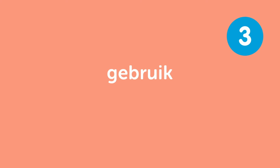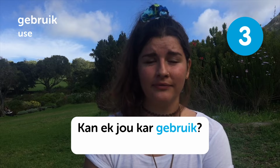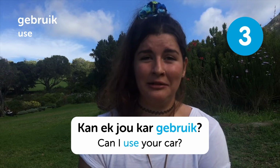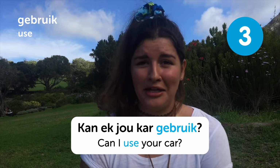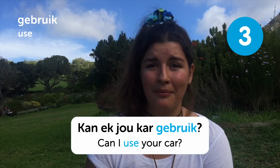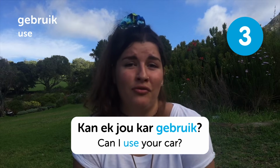Gebruik. Use. Kan ek jou kar gebruik? Can I use your car? This one's a little bit as awkward as that question because you don't really want to give someone else your car just in case something happens, but you do because you're a nice person and they're your friend.